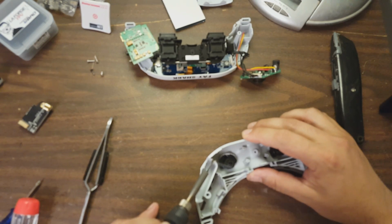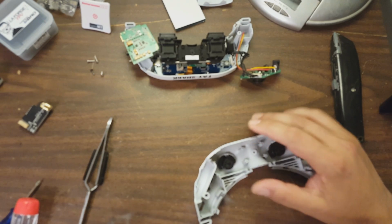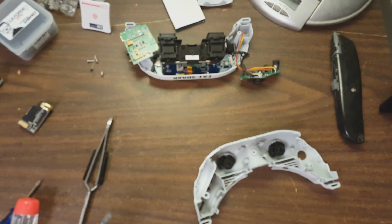Oh, that's the smell of burning plastic, kids. That's the smell of cancer. I'm getting cancer. You're not getting cancer. You're not here. Cancer right now.